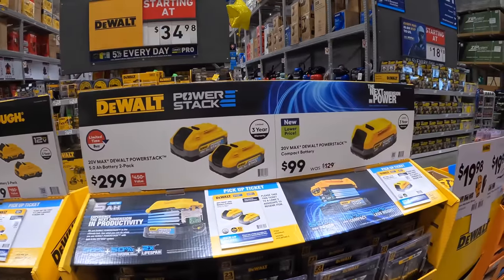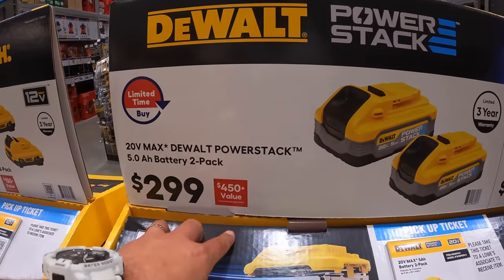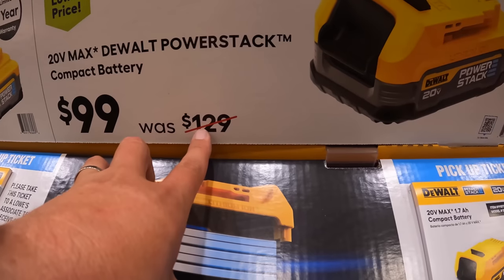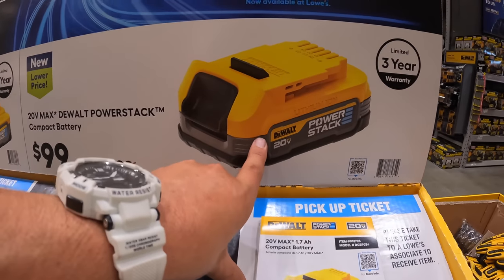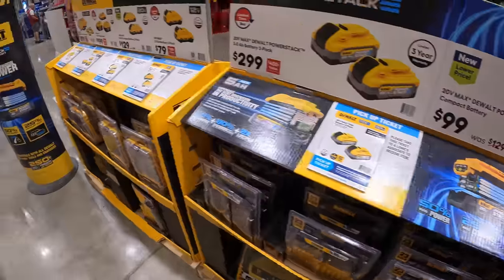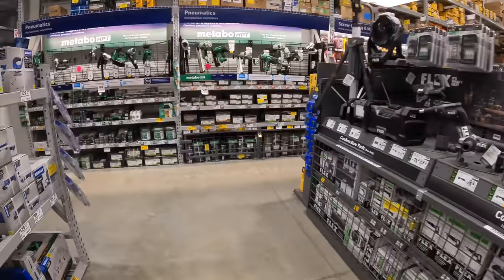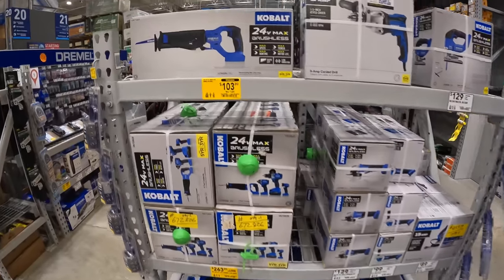And they do have a power stack deal going on. $299 was $450 for two 5 amp hour power stack batteries. And $100 for one was $129 for a 1.7 amp hour power stack battery. Of course, that is these. No other deals for Flex. I'm not sure. I think this is the clearance section.